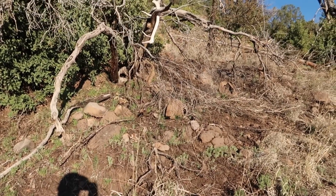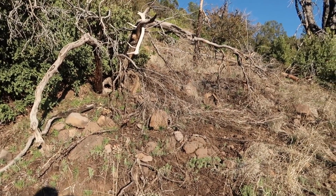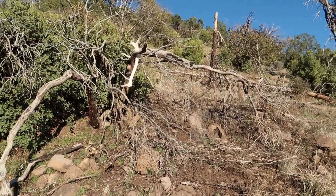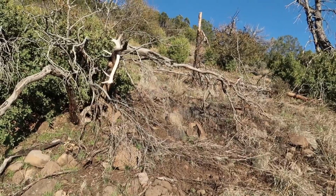Just a chalker in a tree. Probably put there by somebody. That's like three of those I've found today. Three chalks that I've left behind. Moving on.